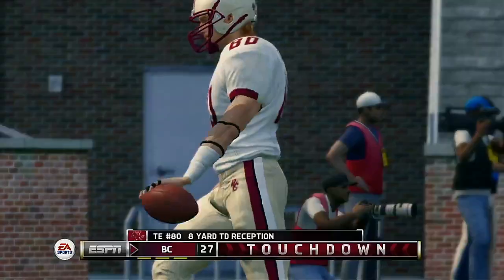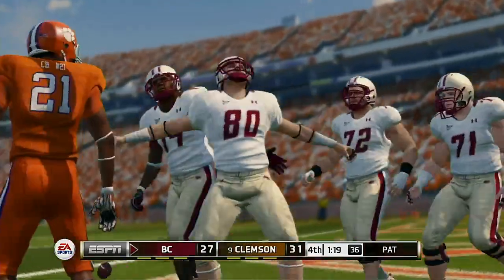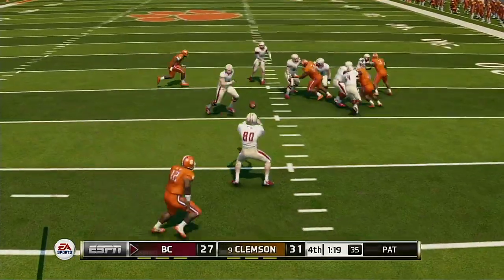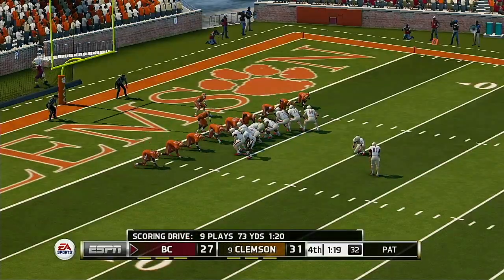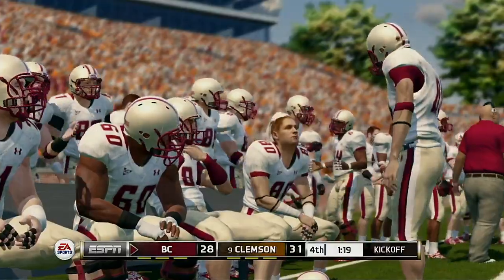He's got it out to his tight end. Touchdown, BC. Late in the fourth quarter, and the big question is, in a game this close, who's going to crack first? The draw within a field goal. He splits the uprights with the extra point.